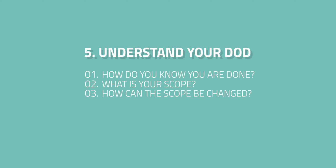And then, can the scope change? Well, probably in either environment. We know in agile we welcome change, but in a predictive environment we're more averse to change. So if the scope can change, what is that process that would change my DOD? What's the ripple effect there?